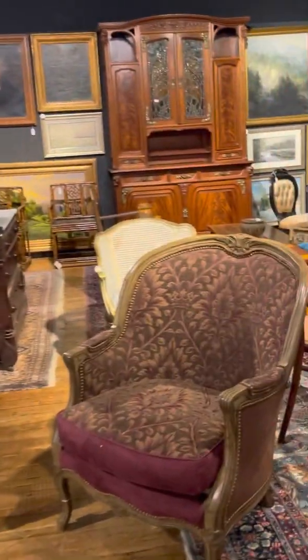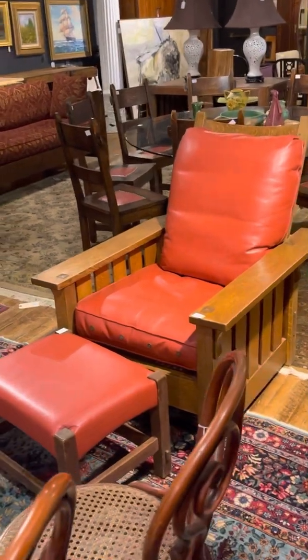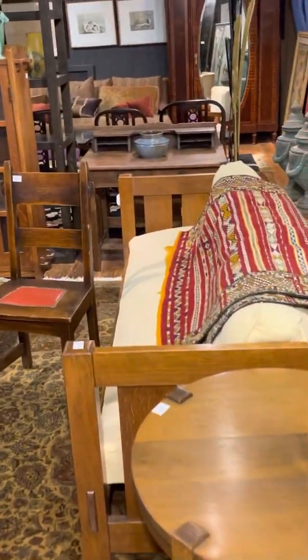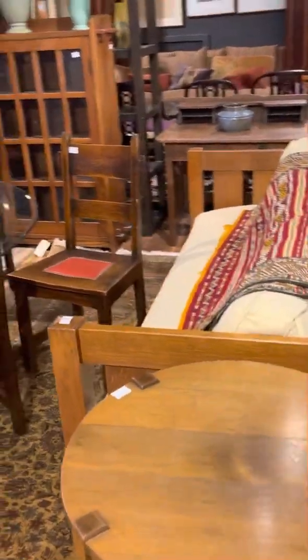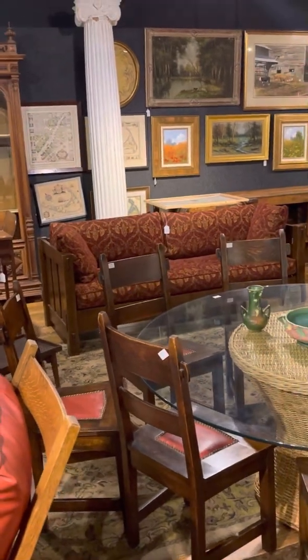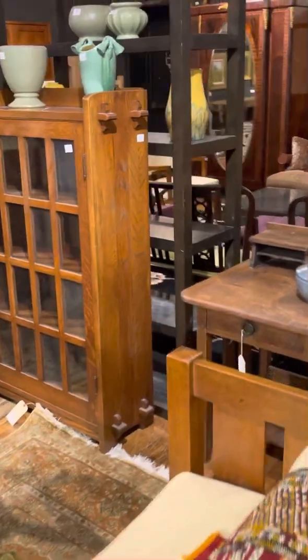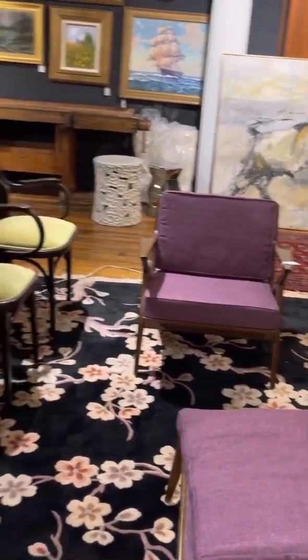Now, if I come around and just continue to walk the gallery, you get a real sense, like this beautiful arts and crafts Stickley chair and ottoman, a Gustav Stickley couch. That's an original with an original Stickley table, but on the other side is the identical couch, but I believe that that's a modern reproduction from Stickley. So what you can do is, for those people that want to have the originals, that's certainly available to them, but other people might not want to have to pay up to have an original, but still want the look.